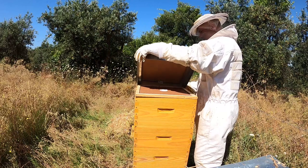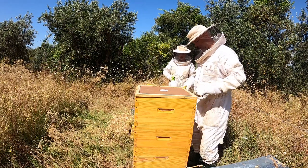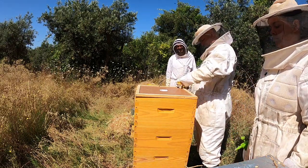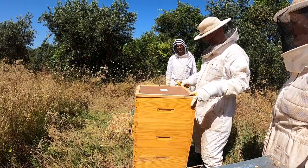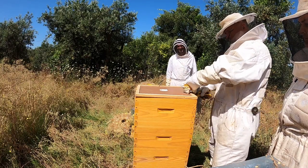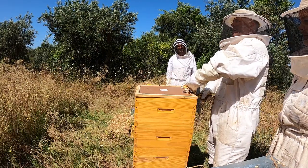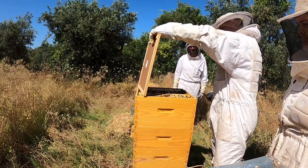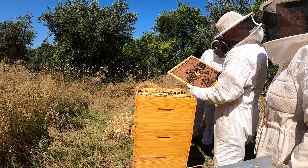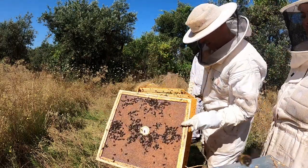Take this big one. They come here because they use propolis a lot. Also the red propolis, huh? Yeah. It's the hardest propolis. Oh yeah? It's like candy, man. Okay. So a lot of bees on the book. That is good. Yeah.